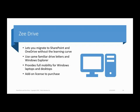For those that want to keep it as their S drive or their X drive, you can use Z-Drive. And while everything looks to them like it did before, it's actually all stored up in SharePoint. It is an add-on license. It's not included by Microsoft Office 365. It is a separate product from a separate company.